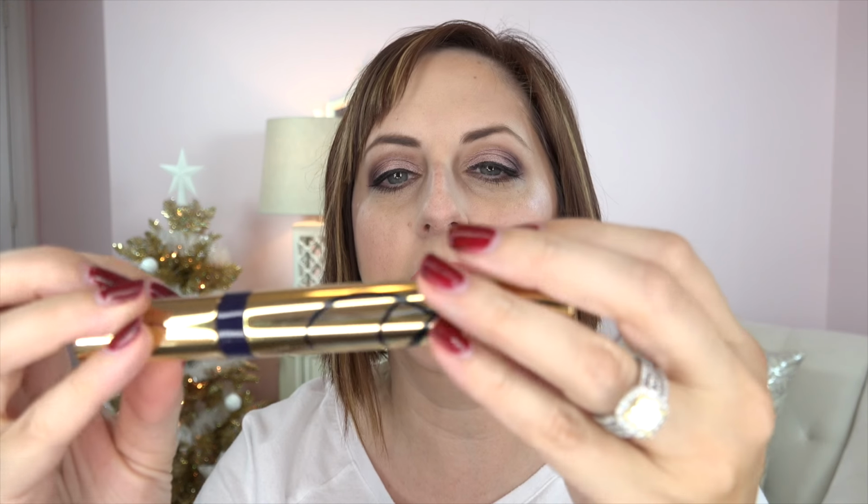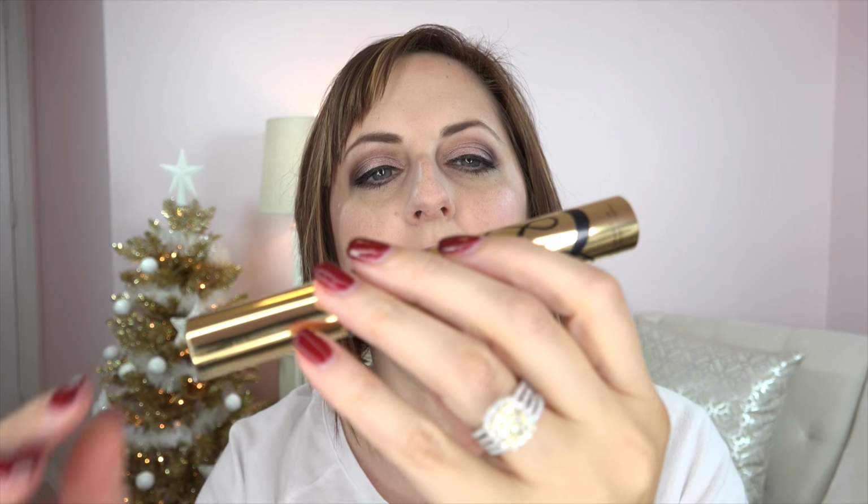So you also get a full size of their mascara, which is called Extreme Black. This is a Sumptuous Extreme Lash Multiplying Volume Mascara. This is a big, wide, fat tube, and you get an enormous brush on this one. Look at that. It's huge. I did use this on my lashes today. It's a decent mascara. I would say it's volumizing. It's not defining, but it's a decent mascara.